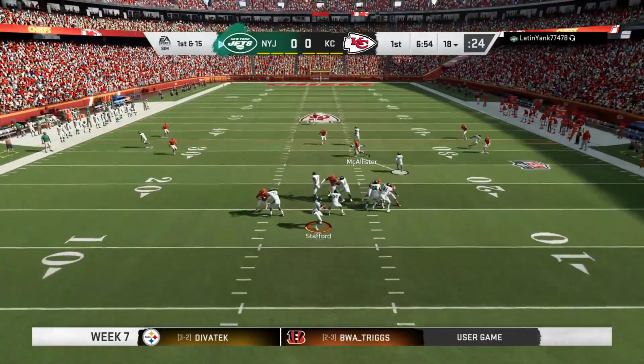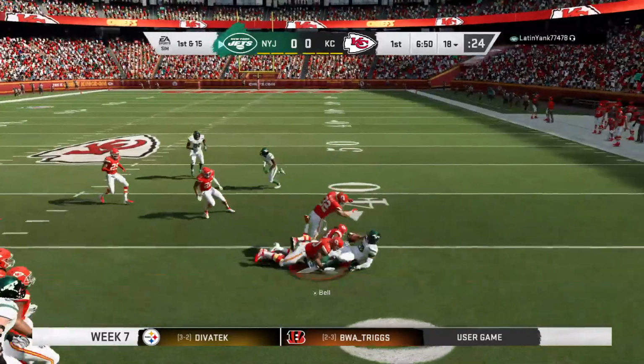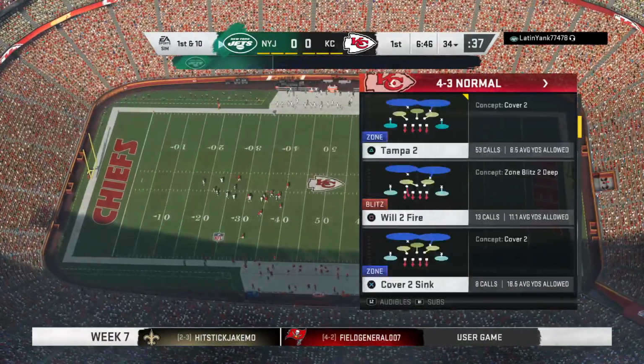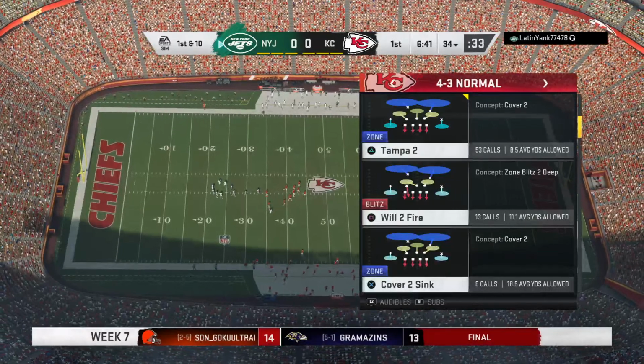To throw is Stafford. Gets this one to Le'Veon Bell. And he'll get this up to the 34-yard line. 16 yards on the game's first play and a quick first down. Nice little nifty play for him there.